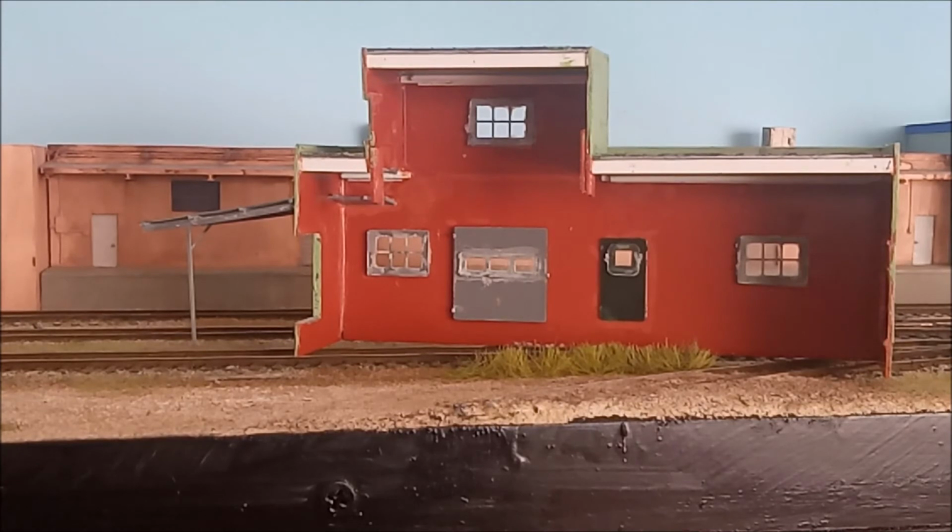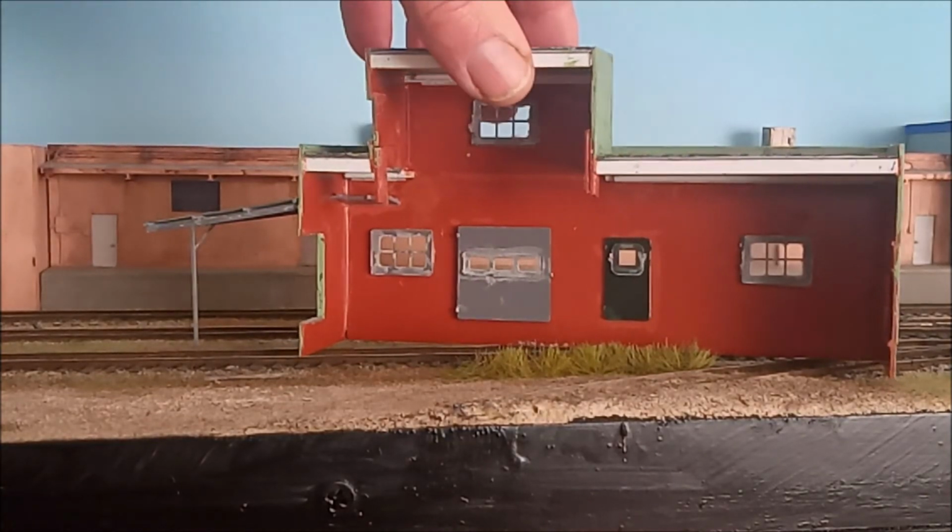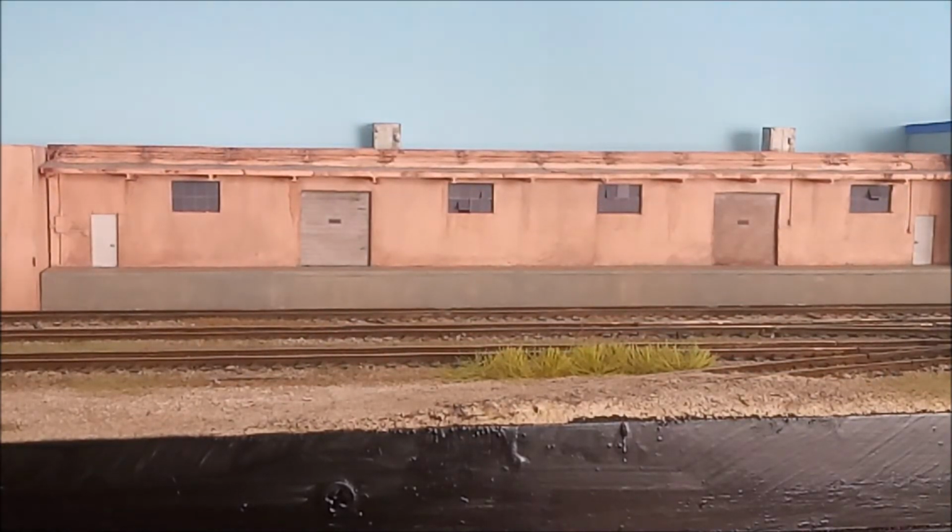If you've never kit bashed before, and you've got leftover parts from a kit, or you shouldn't have leftover parts from a kit if you haven't kit bashed before, I'd advise you to have a crack at it and produce some bespoke buildings. Now, this and the other building that I showed you earlier, down on the end of the layout there, the one constructed from the Red Wing build, is kit bashed.